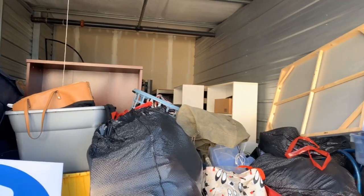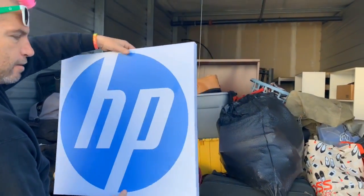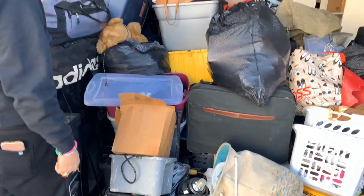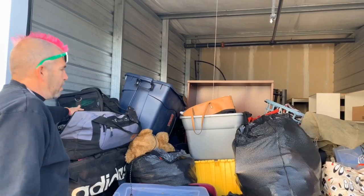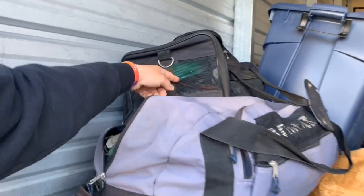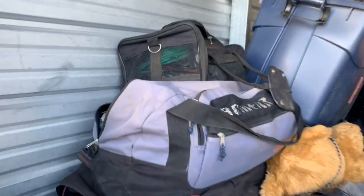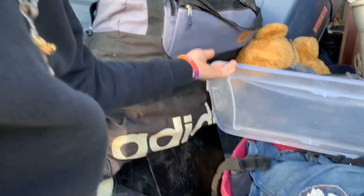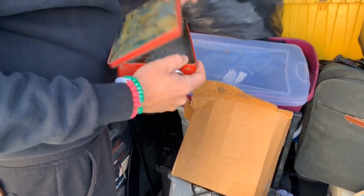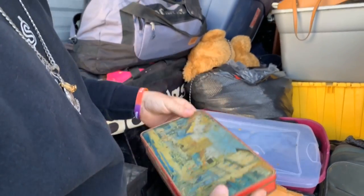Y'all see what we do in Stockton all the time right off the bat. Look, HP, Hewlett Packard, 100 pennies, whatever you want to call it. That's money, that's $5. You see lots of bags. Bags usually carry stuff. When you see a bag like this, come in close a little bit, girl. See how you got wires in there in a bag like that? To me, that's an automatic sign of a tweaker. A Barbie car. This is stuff you're just seeing on the front when you open up a unit. That's actually kind of cool. That's about a $4 to $5 item right there.